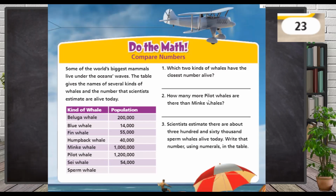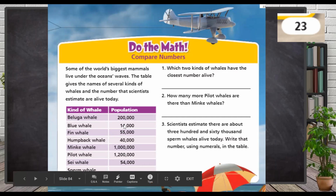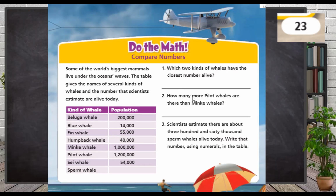Number 2, how many more pilot whales are there than minke whales? Oh, you need to solve a math problem here. Miss, when do we write the names or the numbers? Number 1, you need to write the name. Number 2, you are going to solve a problem. Number 1, which two kinds of whales have the closest number alive? So take a look at the numbers. I want you to give me two numbers that are very close to each other. Okay, good. Now, how many more pilot whales are there than minke whales?